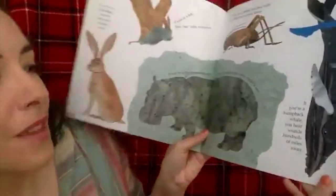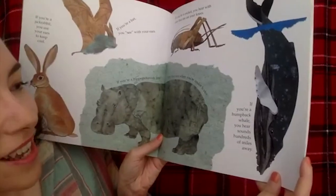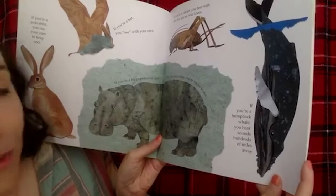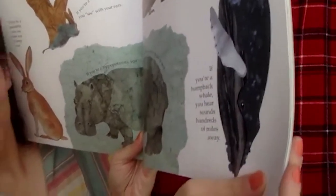People can't close their ears like that when they swim underwater, but apparently a hippopotamus can. If you're a humpback whale, you hear sounds hundreds of miles away. Now, if we think about a whale and we look at the whale, you can't really see their ears, right? But their ears are there nonetheless. All right, on to the next.